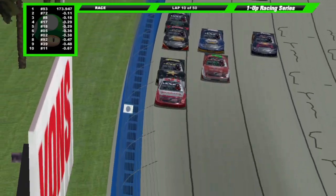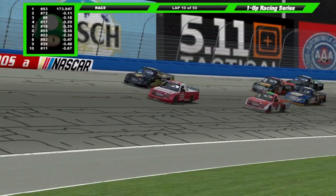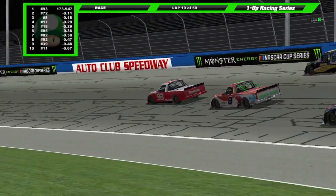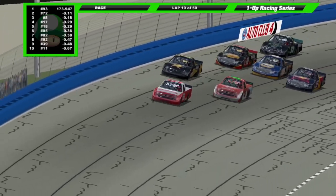Rogers is still in this mix. Smith has not dropped off. He's still here, but he's lost a couple of positions. He's back, looks like, to about 6th, maybe 7th, but he's still in this group.